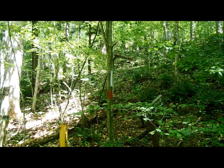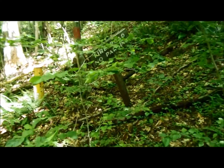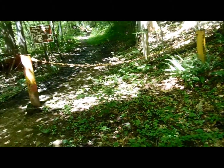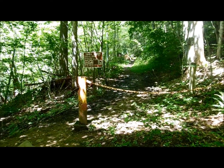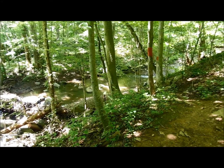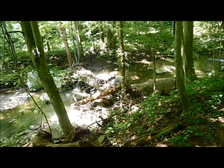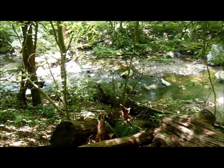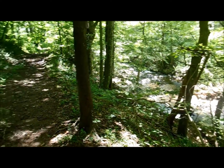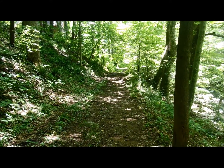Over here is a sign that says U.S. Boundary National Park Service with a red blaze. And there's a sign right here that says Fire Road, no parking. So if you come up here, you're going to have somebody drop you off. There's some more red blazing for the park boundary, and there's the Thornton River. That's looking upstream. And there's downstream. Very nice here. So I've got to continue on down out of the park, and I've got to complete my loop on a couple of gravel roads. I'll show you those when I get to them.